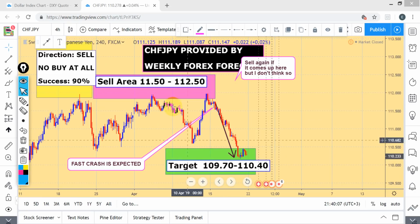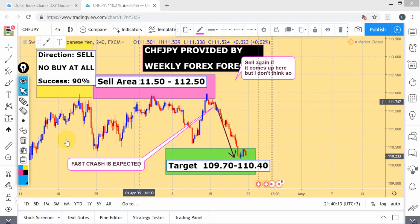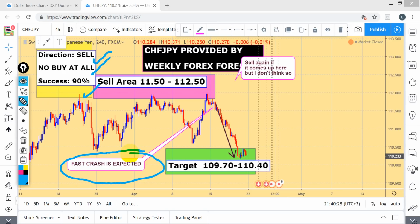We look now at the franc Japanese yen. This was our forecast from last week. You can see this line, I didn't change it. You can check it in trading view. So the success rate, we gave it 90%. We said direction sell, there is no buy at all. Success rate 90%. Because the franc did crash so bad, you can see here fast crash is expected. This from last week before actually this happened. Okay, and I said sell again here if it does go up, but I don't think so, and it didn't go up. It did just follow the exact same line.